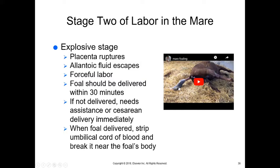With very little in terms of supplies. I had a stainless steel bucket. They had water. I had some gloves. That is basically what I had. I think I had some lubrication, and they had iodine. So I get there, and there's still just the little front feet sort of hanging out. Mom's trying to push, but isn't pushing really hard.